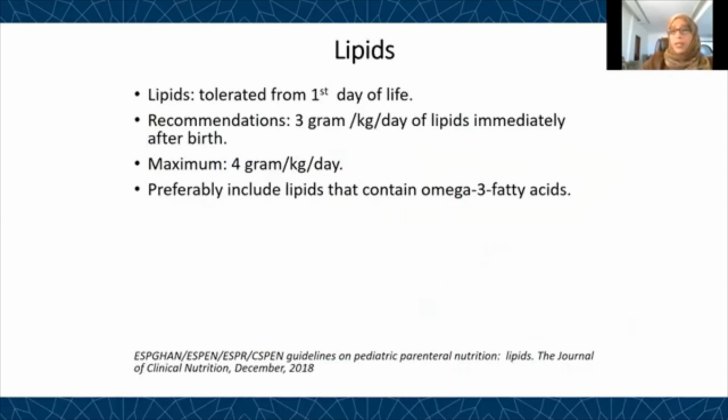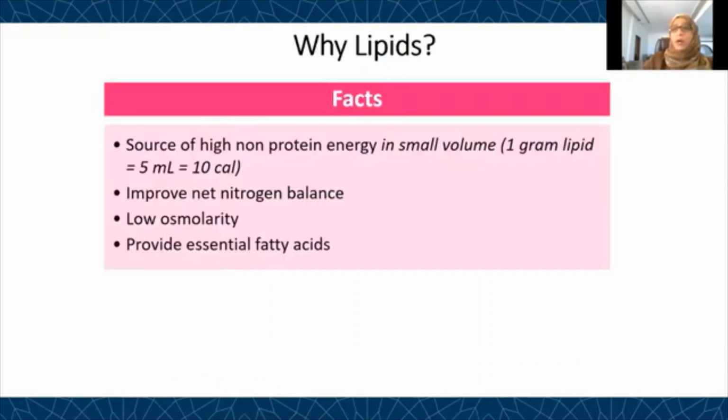Now to the third macronutrient, the lipids. They are tolerated from the very first day of life. The recommendation is to start already at 3 grams per kg per day on the first day, immediately after birth, and the maximum is documented to be 4 grams per kg per day for the preterm infant, and preferably to include some lipids that contain omega-3 fatty acids, as they are thought to have an anti-inflammatory effect on the liver.